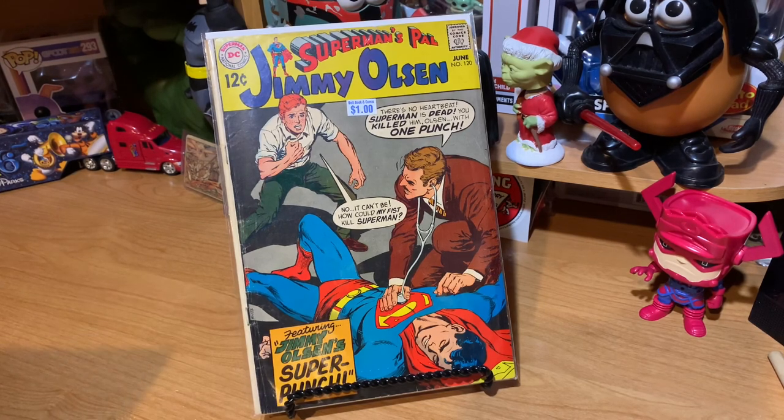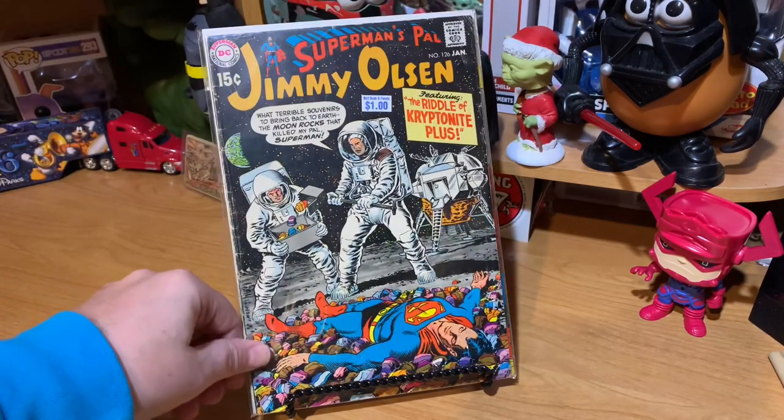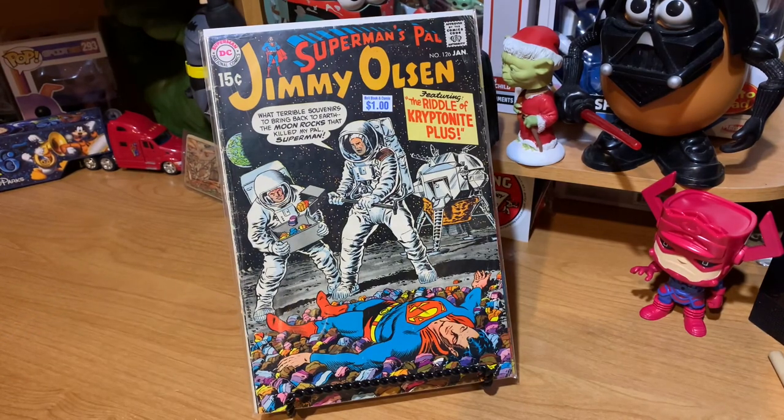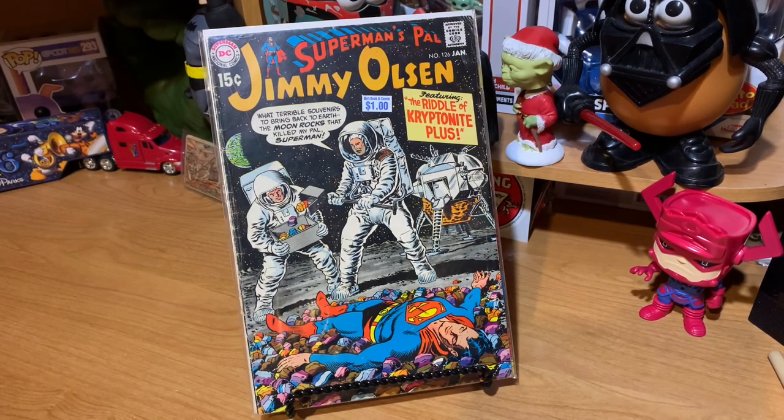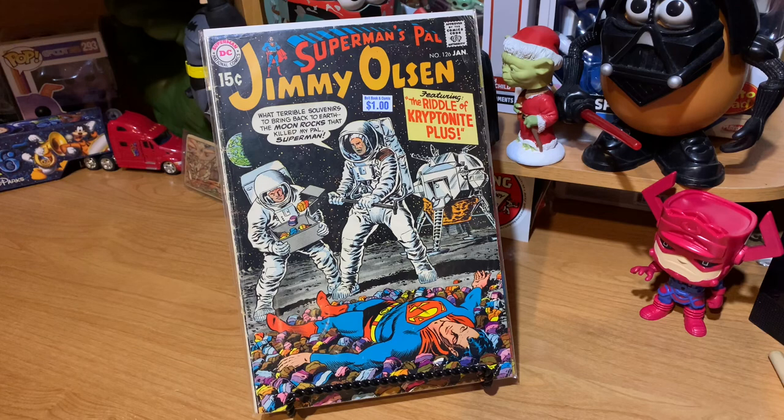Oh man, this cover. I love this cover. This is awesome. So this is Superman's Pal, Jimmy Olsen, number 126, a 15-cent issue there. And they're on the moon. And wouldn't you know it, all these damn moon rocks are kryptonite. What have they done to Superman?